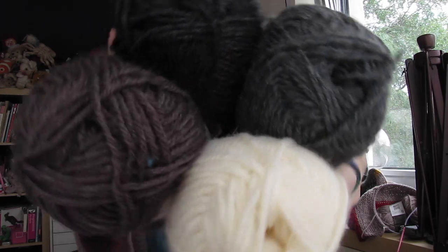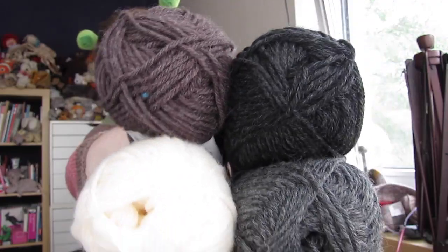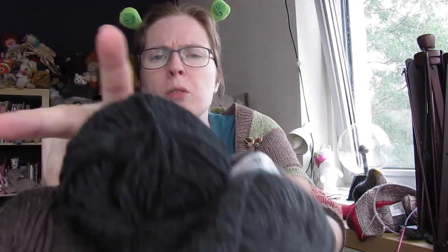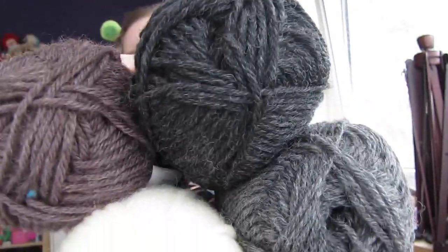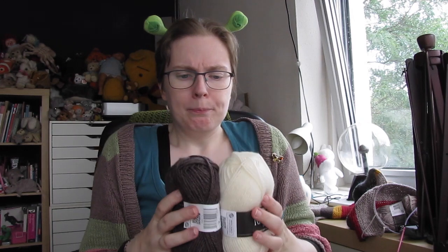This is all Drops. Charisma, black, I think chocolate brown maybe is number 4. No, it's not. It's the brown mix. Oh no, sorry, this is not black. This is very dark gray. I don't know. Dark gray. This is a medium gray and the natural color. I want to make little animals with that. Ooh. And I am going to check my tablet for the pattern so I can tell you about that.